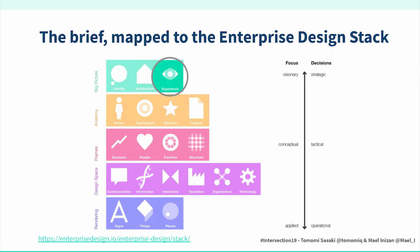For those of you who are familiar with the enterprise design stack, the brief, big picture, of course, is an experience initiative, and the ask was to render it as standards in the form of some kind of book or an app, and that was the gap that we were asked to fill.